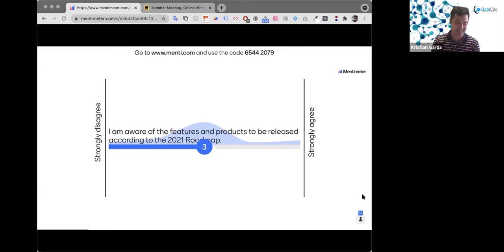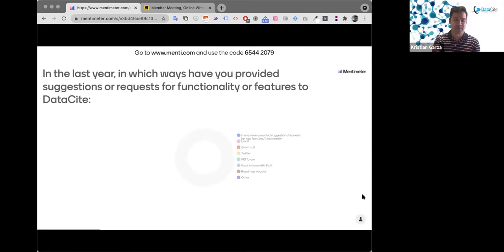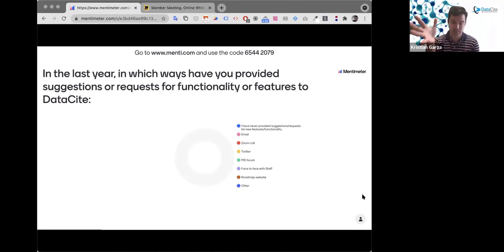We have a second question related to this. And this one is, in the last year, in which ways have you personally, or your team, provided suggestions or requests for functionality or features to DataCite? I have put a series of options from which in the past we have received suggestions for features, but I would like to know what has been your experience.